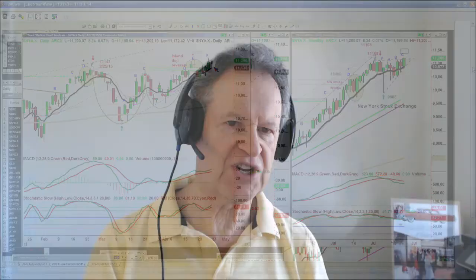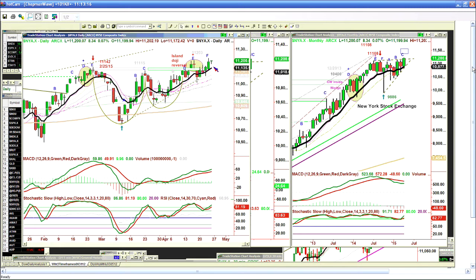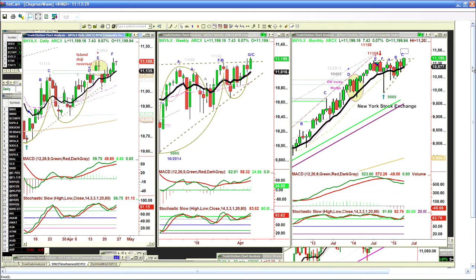NYA.X made a leg F/B, this is only an F/A. In the daily chart, it broke out in the weekly all-time highs, leg G/C, and the monthly chart has made a very quick series of A's. E to F at 11,108, plunges down to 9,886 this past October, and then rallies quickly to an A, a B, and it's in leg C.